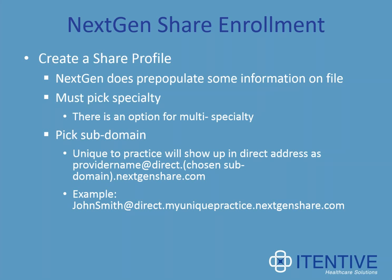And you must pick a subdomain before you can continue. A subdomain is a unique identifier that is part of each direct address assigned for your providers and organization. It facilitates identifying the practice that a provider is associated with. So it's the part of the address between the @direct dot phrase and the .nextgenshare.com. Just an example would be John Smith at direct.myuniquepractice.nextgenshare.com, where my provider's name is John Smith and my practice name is My Unique Practice.